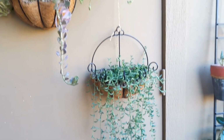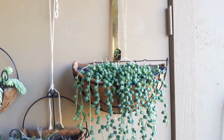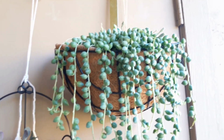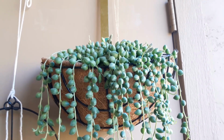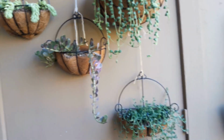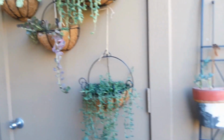And my string of bananas is really starting to fill in, but the other newest member is this string of beads. It's not a string of pearls, it's a string of beads, which is a little bit hardier. It's a hybrid, and it does have some flowers on it that I'm hoping will bloom very soon, but it's going to do well here. Like I said, I really like these coco liners. I think that my succulents, at least the hanging ones, do much better in them.